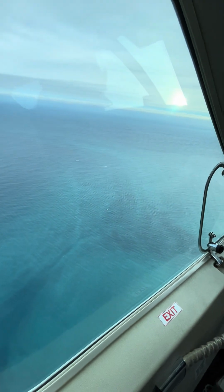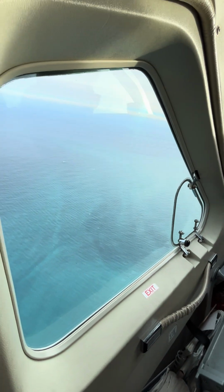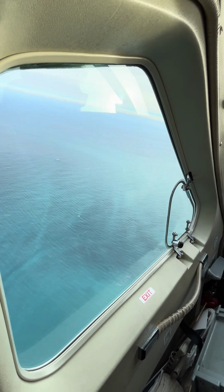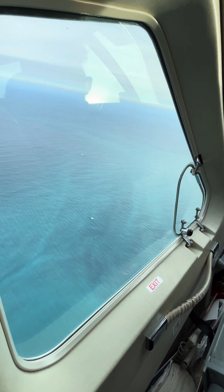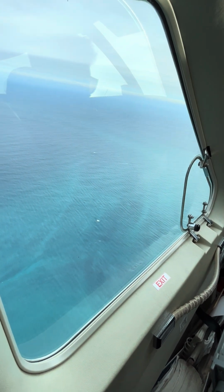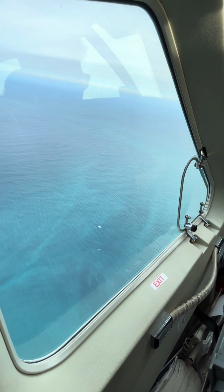A fjord is a term given to a valley that's been carved out by a glacier and then flooded by the sea. Milford Sound certainly was carved out by a glacier. The last period of glaciation was approximately 18,000 years ago.